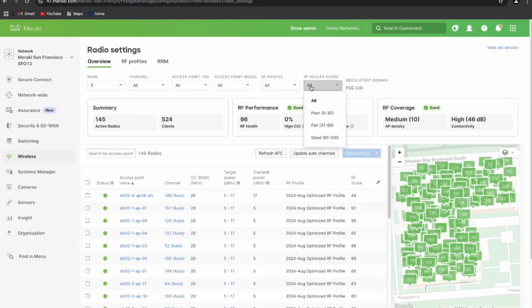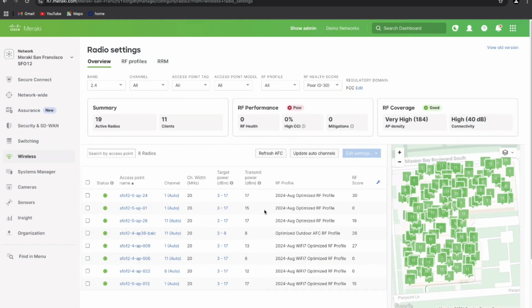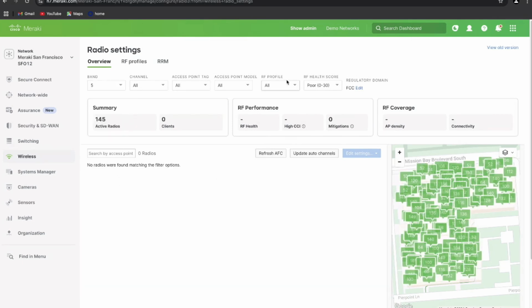I want to quickly go over to the poor settings right here. Let me go over to 2.4 and show you all the poor RF score APs. So this lists out all the poorly performing APs right here on 2.4. It's going to show me what my RF performance score is. It's pretty bad. The overall score is pretty bad. So that kind of filtering is something we enable with this overall hero bar on the top.